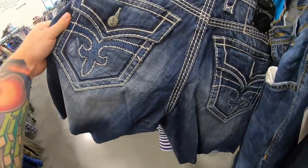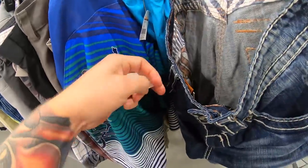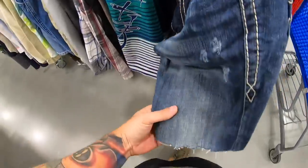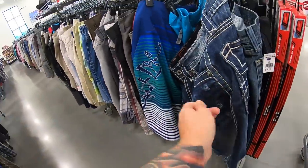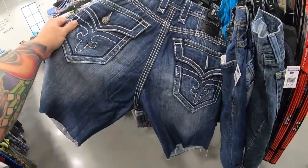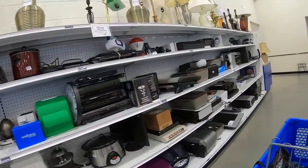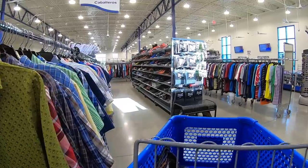Nice. That's already a good score. How much are you? $10. I wonder if these have been cut off. Rock Revival, probably still good. Looks like the electronic section is not too good today. Pretty cleaned out, actually. Let's go check out the shoes.